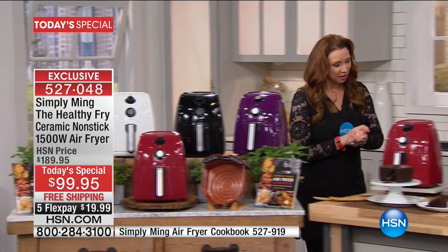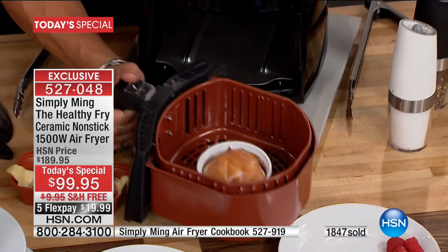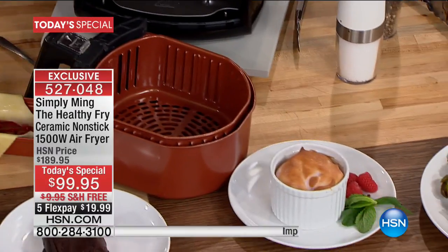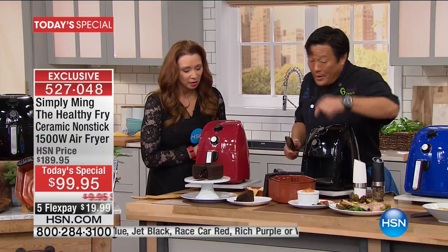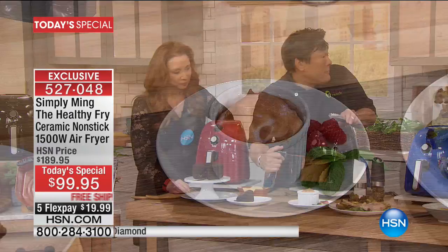So what else is going on, Chef? All right, so here is a healthy, very light, low sugar raspberry souffle. Oh, look at how pretty that is. So now you use egg whites and fresh raspberry puree. Get raspberries, the riper the better, puree it. Make a meringue, which is egg whites and a little bit of sugar. You combine the two, you throw them in a ramekin. 7 minutes, 8 minutes?